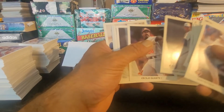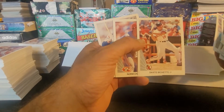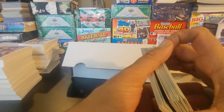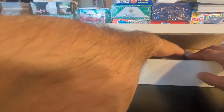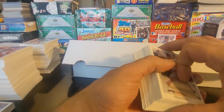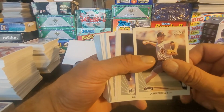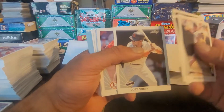Tim Teufel. Dante Bichette. Norm Charlton, interesting there. And Carlos Quintana. Charlton was one of the pitchers with the Reds at that time. The Reds were putting together a pitching staff of 100-mile-an-hour pitchers, and he was one of them along with Dibble and, geez, I forget the name of the other one, but they definitely had a great staff then.